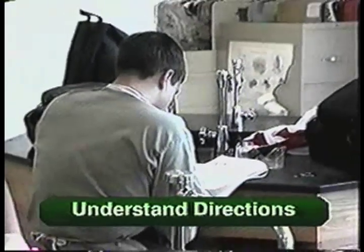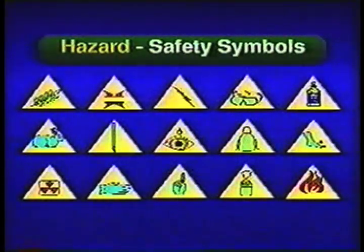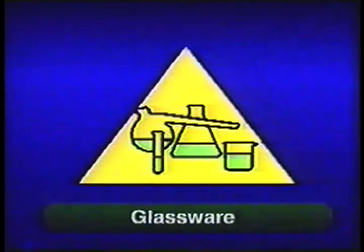Understand as you read through those directions, you're going to come across these symbols that should alert you to dangers associated with laboratory activities. Know what they mean. Don't guess. Glassware. The glassware hazard means breakable stuff. Handle with care.